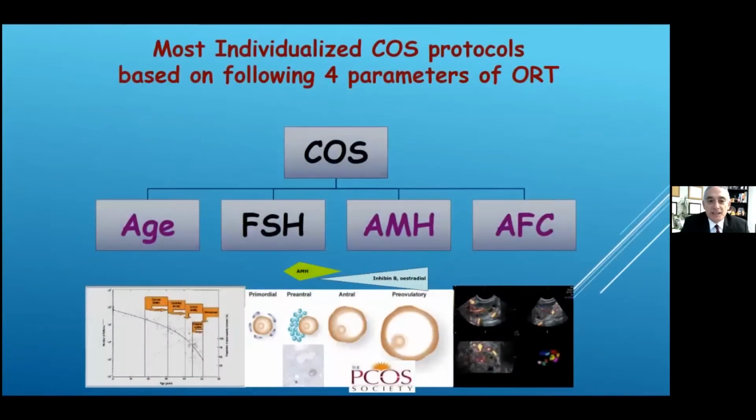So my job today is to talk about ovarian stimulation for PCOS in IVF. And as you all know, most individualized ovarian stimulation protocols are based on these parameters of ovarian reserve testing. We know we have age already. We need to know what the FSH is, and more importantly, the AMH and the antral follicle count. In the US, we rely mostly on AFC. We still rely on AMH. In other parts of the world, people rely more on AMH versus AFC. But I do my own ultrasounds, and for me, antral follicle count is really quite important.